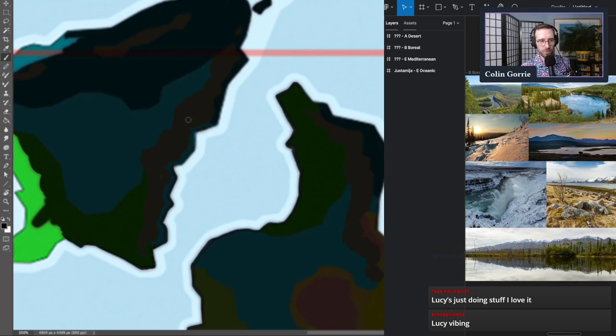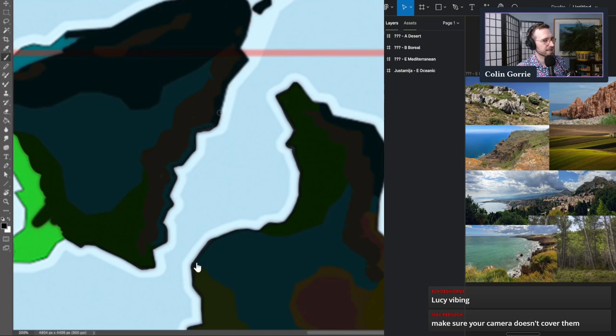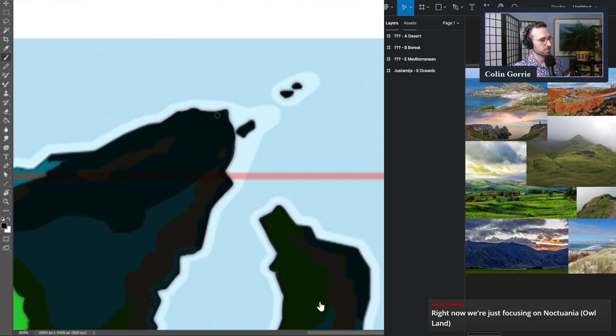We also have beautiful areas of Mediterranean coastline in the southwestern corner of the continent that Lucy just scrolled away from. No, don't. That's the one. And then we have the oceanic climate, which you can see is, well, it's a bit dark now, but it's the bright green area that I'm circling with my mouse here. And that is the famed Eustamia.